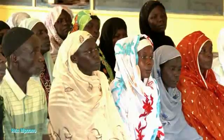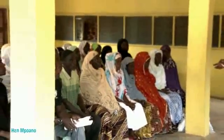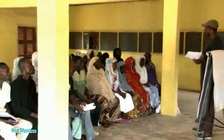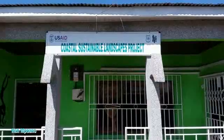Where there's willingness, there is a way. The community people have demonstrated their willingness to put the Amanzule wetlands under conservation for future generations. Through the conservation activities that Hen Mpoano is undertaking in coordination with partners such as the Wildlife Division or the Forestry Commission, the two district assemblies, Jomoro and Elembele, and also the Coastal Sustainable Landscapes Project, we see a future where the Amanzule wetland is protected for the present and future generations, and also where the resources are utilized sustainably and in a way that will ensure perpetual flow of ecosystem goods and services.